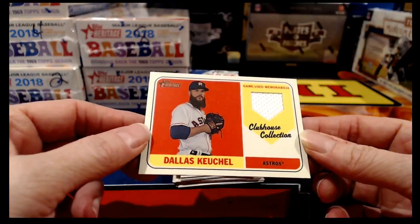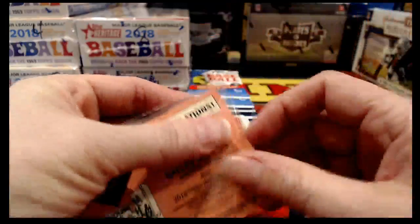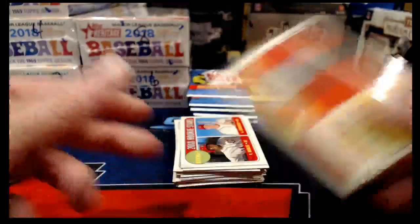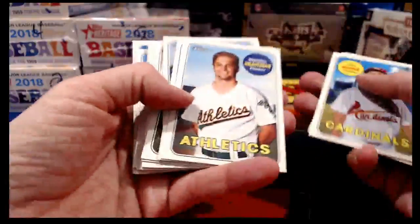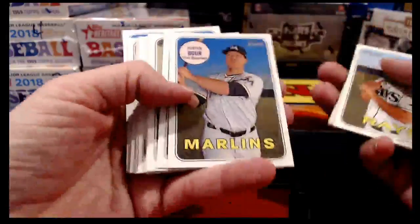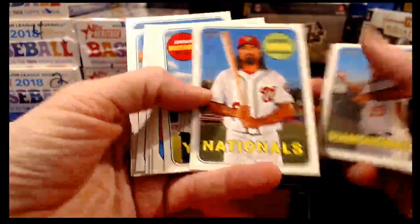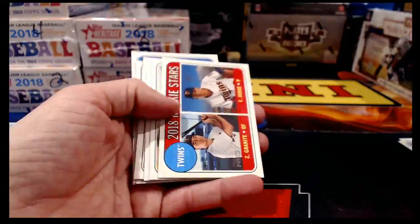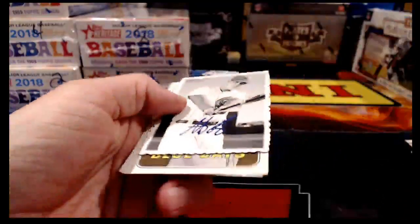So our hit out of this box is a relic Clubhouse Collection for the Astros with Dallas Keuchel. I never say his last name right, and I don't think that's the right way you're supposed to say it, but good grief, we all know I pronounce the names terribly for every sport. It's not unique to baseball. I have a mental block about some of these names. Can't even begin to say how long it took me before I could say Giannis Antetokounmpo.